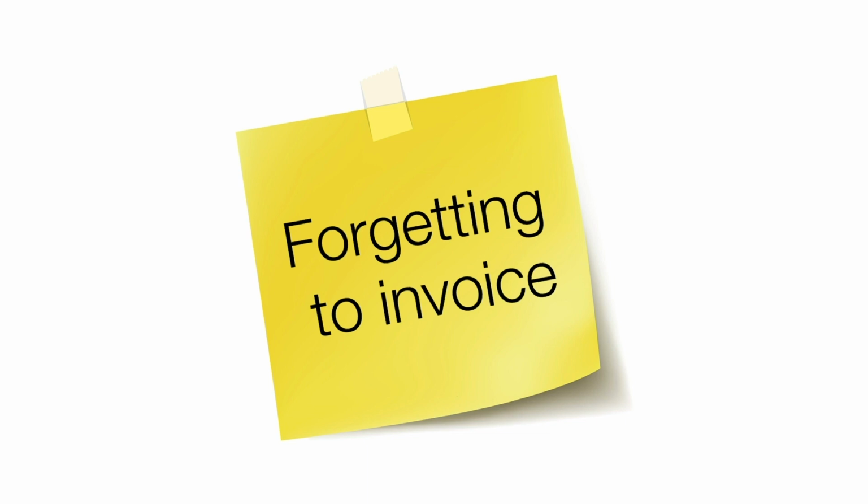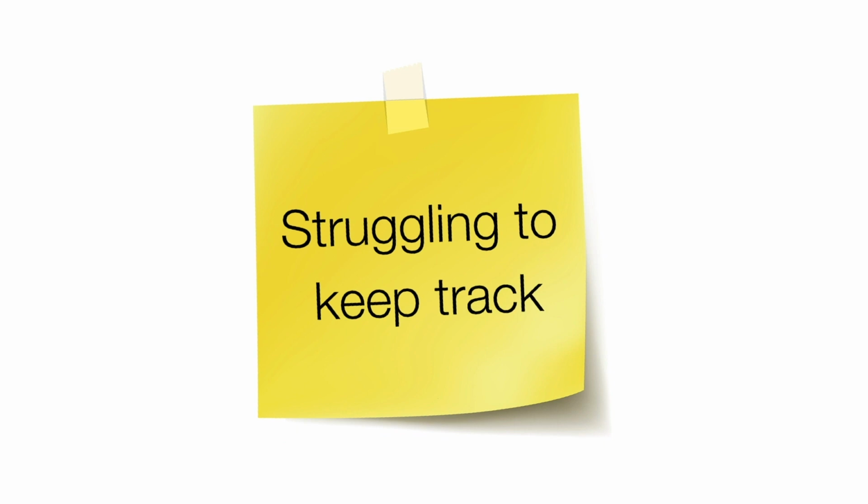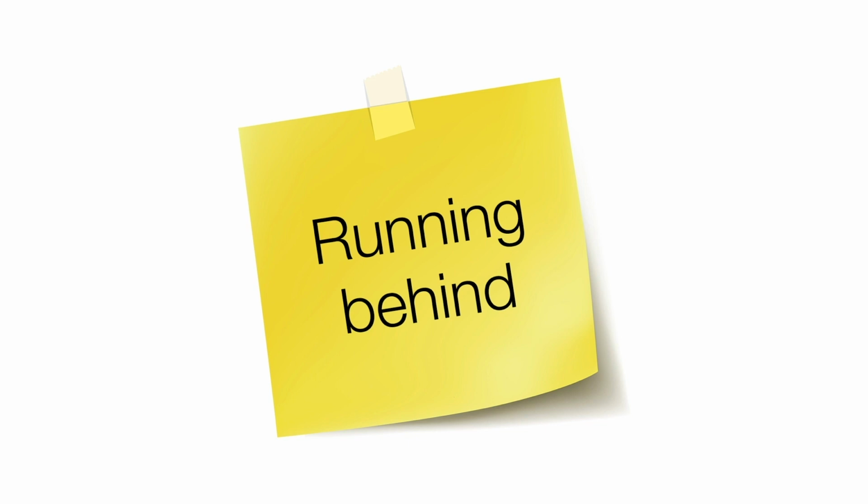It all adds up and you probably cringe to think how much work has gone unpaid because it was never invoiced. Struggling to keep track of the status of jobs in the business and where staff are throughout each day, it makes you feel like you're not in control. Running behind a lot of the time, maybe missing appointments altogether.